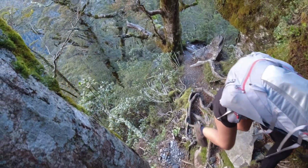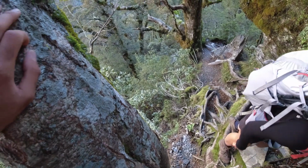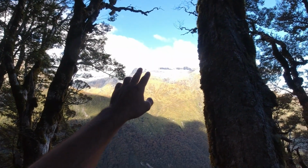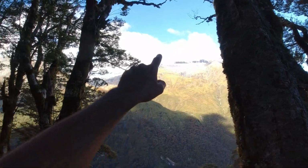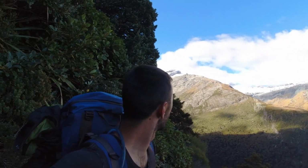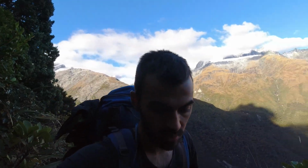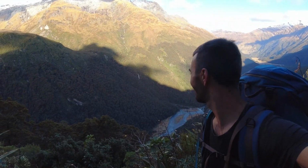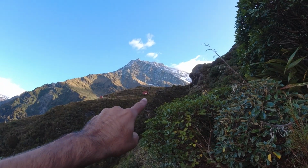I don't know if you can really tell, but that's a big drop behind there. It's just awesome, glaciers up there, just all the way. Oh, can you see it? The big triangle one. We've broken out of the trees and now we're in this shrub. And, oh, come on. There it is.